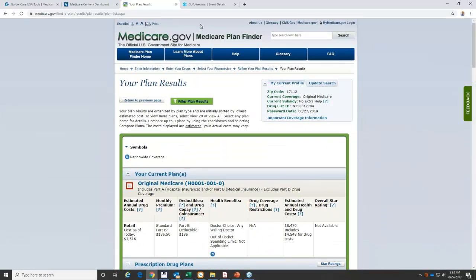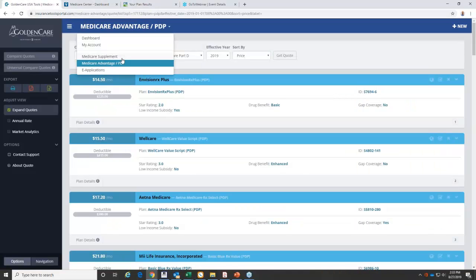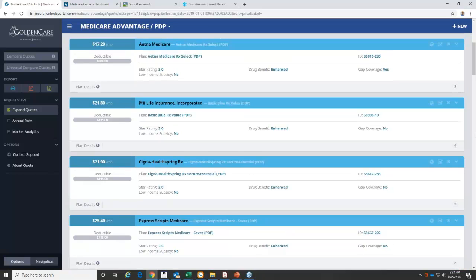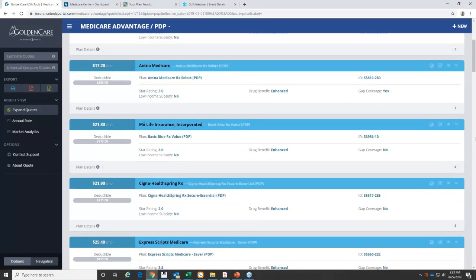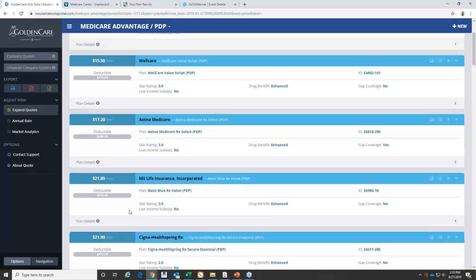So if I look at this again here, I had this Aetna $17.20. This lists them all by premium, from front to back here. So what's the one that was even on there? Envision RX Plus at $14 a month. Mutual at $26.40. Okay, so here's just two of the first page. So Mutual was $26.40, and the Aetna RX Select was $17.20.